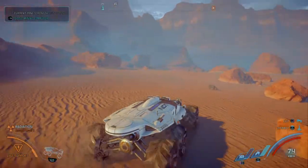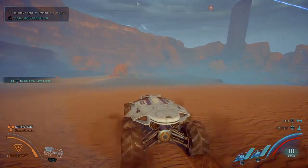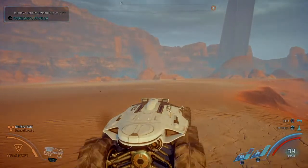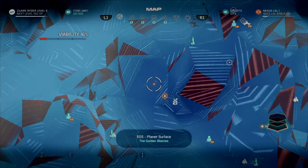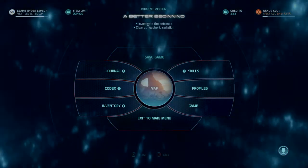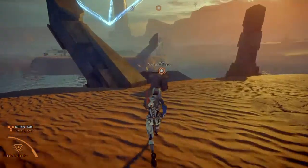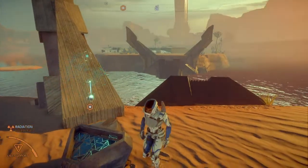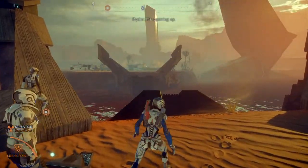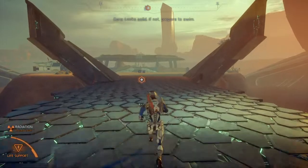We've got targets! Out of the lake. The tech's underground, too? Let's see. It's opening up. I see a door. Come on! Whoa. It's forming a bridge. Looks solid. If not, prepare to swim.